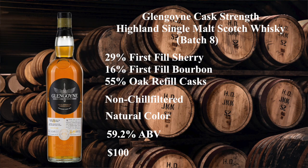Coming in at number 3 is the Glengoyne Cask Strength Highland Single Malt Scotch Whiskey. I have batch number 8. This is a makeup of 29% first fill sherry cask, 16% first fill bourbon, and 55% oak refill cask. It is non-chill filtered, has natural color, bottled at 59.2% alcohol by volume, and sells for about $100.